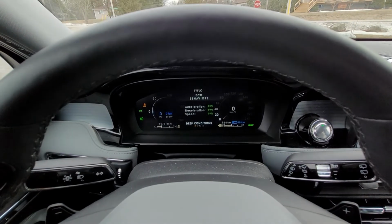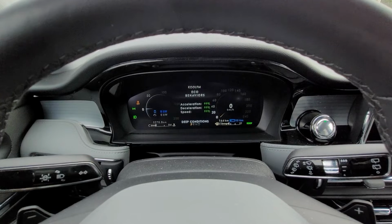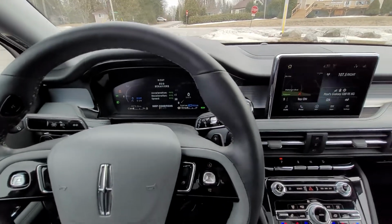By the way, there is no one pedal driving in this plug-in hybrid. You have to use the brake pedal, and then it will still recharge the battery as you apply the brake pedal. All right, so that's about it.